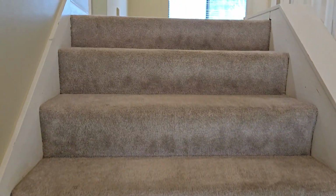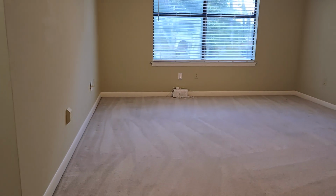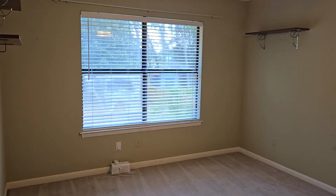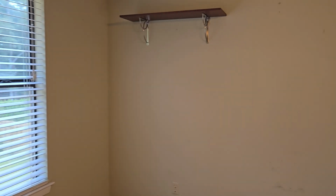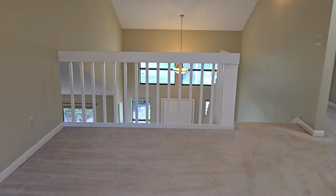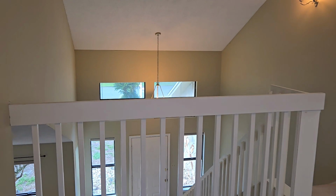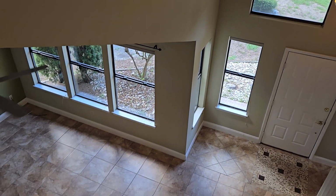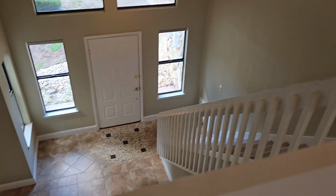As we move upstairs, you are going to get into carpeted surfaces. So as you can see, the stairs were carpeted, and as we walk up to this landing, this is such a wonderful flex space. You could make this an office, a playroom. If you have younger kids in your family or younger kids of your own, you can make this a lounge space with another TV up here. And again, I just love the open concept, so you can still interact with people down below on the first level. I think that's fantastic.